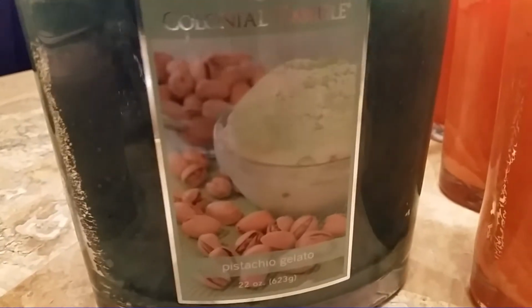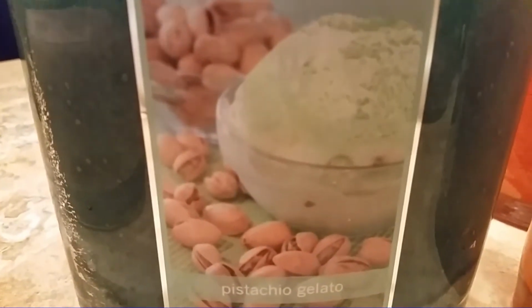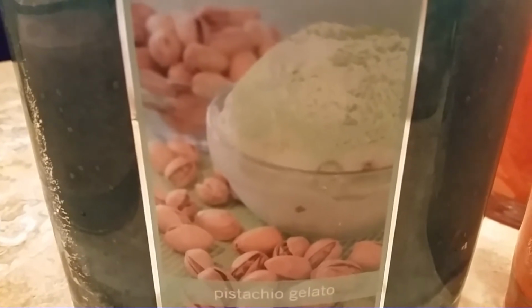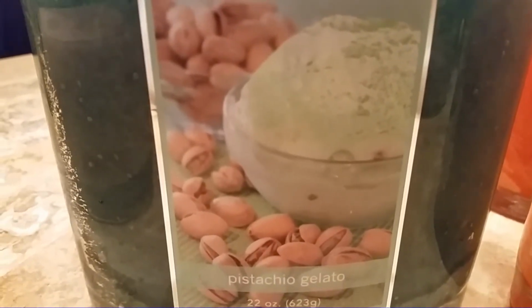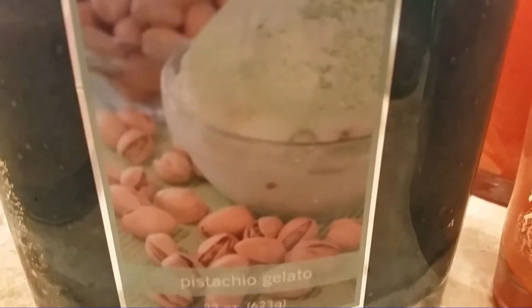And along those lines is this one, and this one, guys, I have really high hopes for. This is pistachio gelato. Now, it's been a long time since I've had pistachio ice cream, but one year Meijer was selling it as some kind of summer special, and I just went goo-goo ga-ga over it. And then I haven't seen it in the store since, but I don't normally shop the ice cream aisle either, so it could be there and I don't know. It's better off that I don't know.